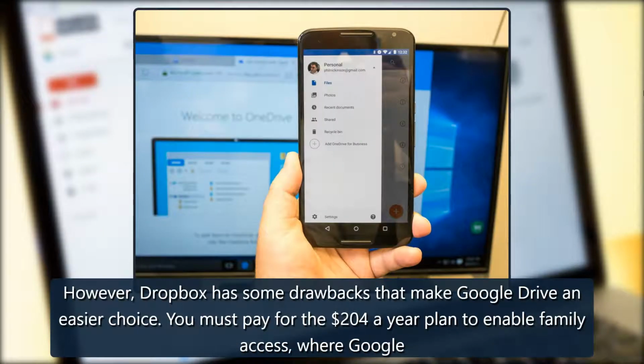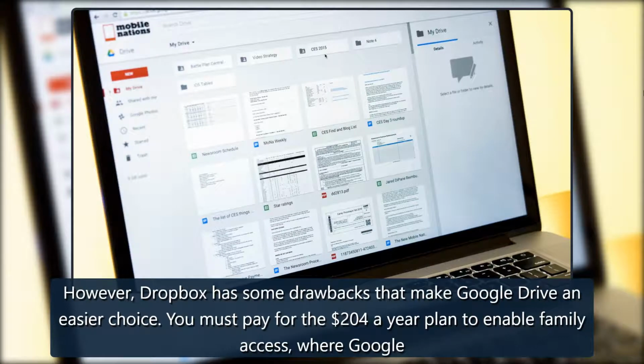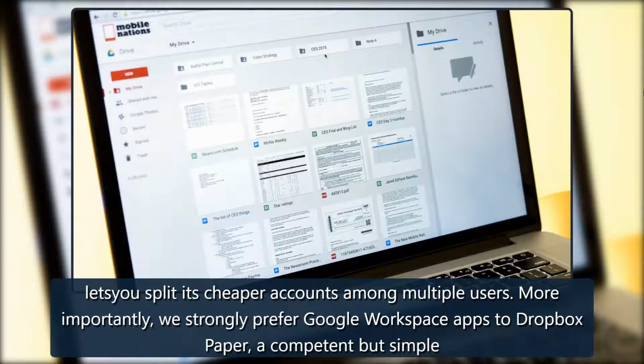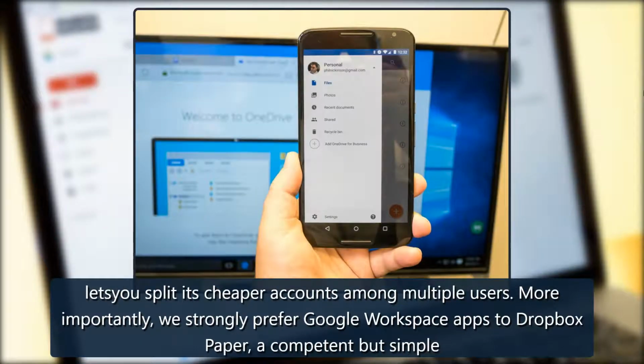However, Dropbox has some drawbacks that make Google Drive an easier choice. You must pay for the $204 a year plan to enable family access, where Google lets you split its cheaper accounts among multiple users. More importantly, we strongly prefer Google Workspace apps to Dropbox Paper, a competent but simple document editor.